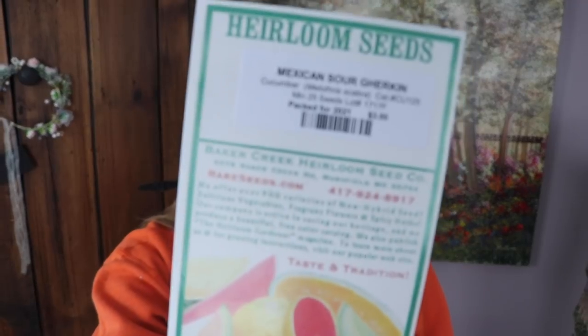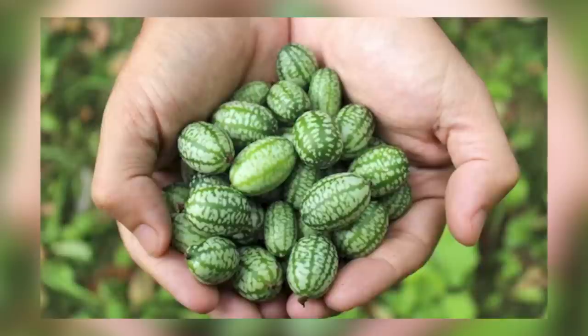I'm a cucumber girl. I will eat cucumbers out of the garden all day long. I've actually eaten cucumbers on my videos before. This is the Mexican sour gherkin. Clearly, there's no picture of it, but it's those little cucamelons, those really cute ones that you like to eat.